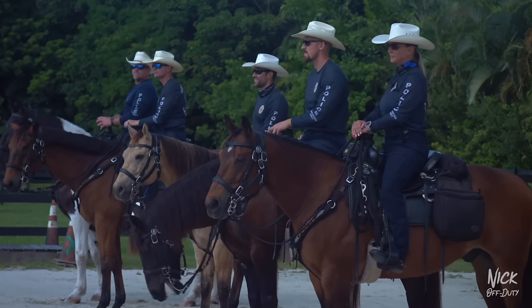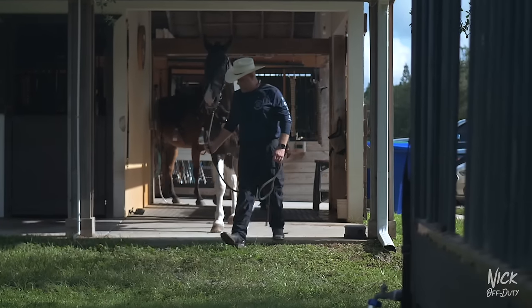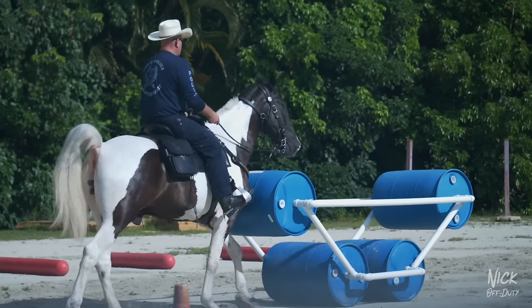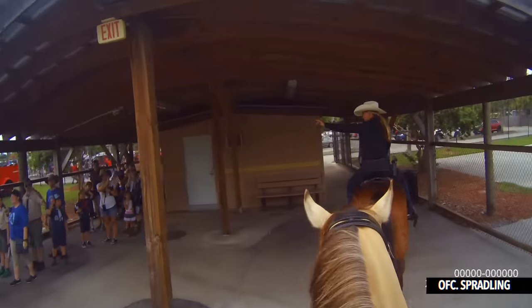We have four full-time officers and one part-time, which is my sergeant. He's also in charge of the canine unit as well as the mounted unit. Oh. So he has a horse as well, and he is a part-time rider with us. I like your boots.